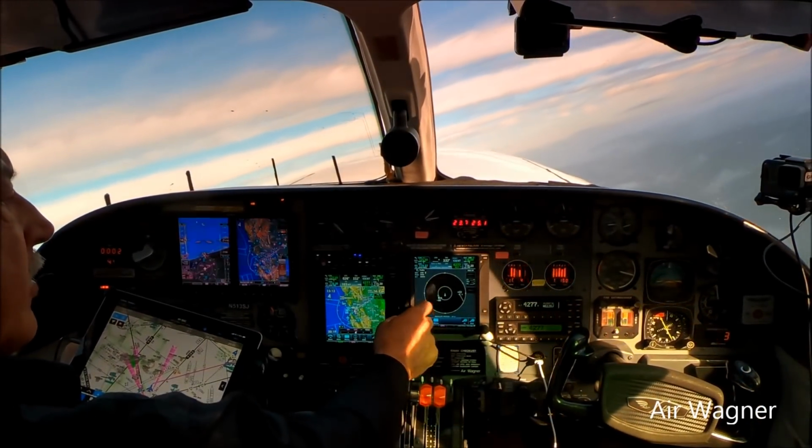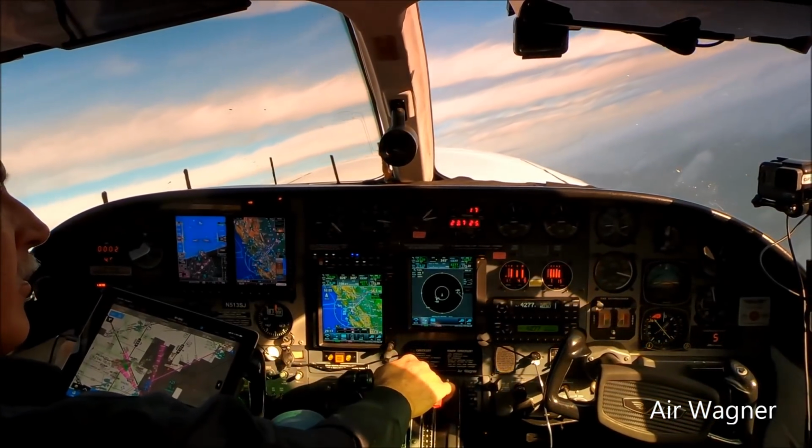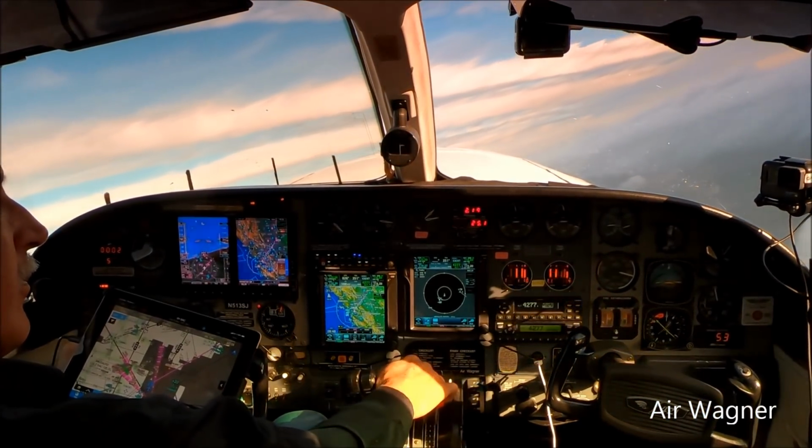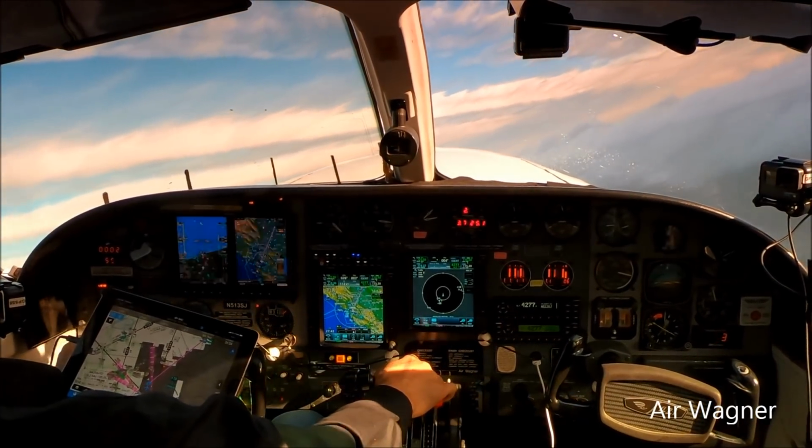Let's see if we can get Sac's ATIS here. Vicinity of the airport. Departures requesting VFR flight following it. Advise ground control prior to taxi. Advise control on this contact for information Oscar the Grouch.